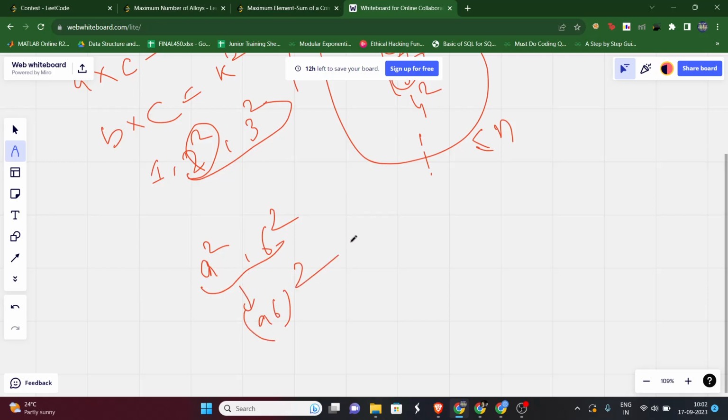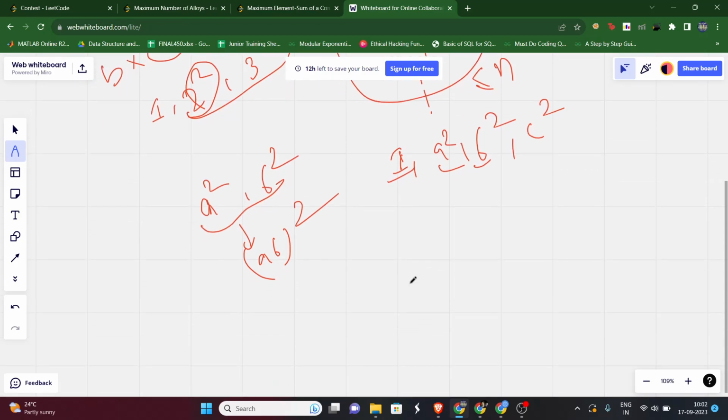So what I'm saying is, if we check 1 and then every other perfect square number, a square, b square, c square, then every possible pair, whether you take it with 1 or with any two different numbers, will give a perfect square every time. I hope that's clear for 1.